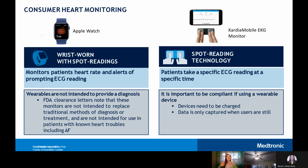So like I mentioned, the consumers are things like your watch, right? It monitors your heart rate and alerts, prompting an ECG reading. One thing to note here though, these watches are wonderful and they're really great for keeping track. However, they do not have an FDA clearance to diagnose you, and they are not intended to replace these other means. They might be a precursor.